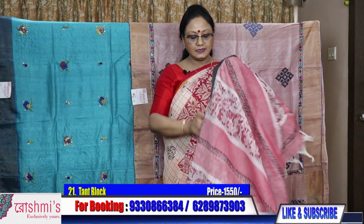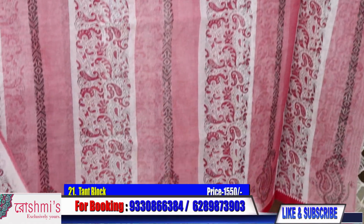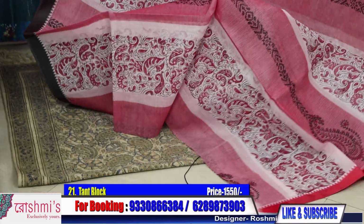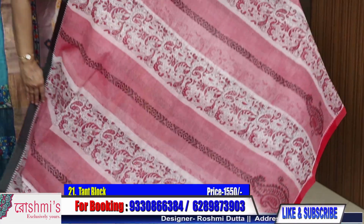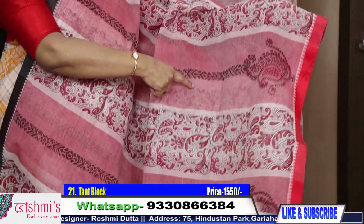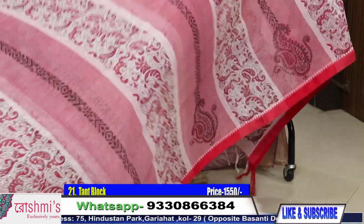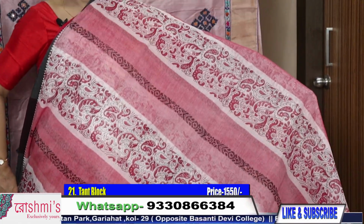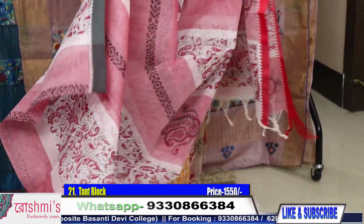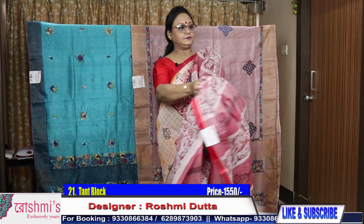This one, another panel design with Ganga Jamuna border. Just see, the Ganga Jamuna border is red and black. This portion is black. And see, this is the look. You will get a paisley block, Kolka block, then this design will come, and this portion with a Kalamkari block. It looks very pretty. Just see. Price is 1550. Entire look of the saree.